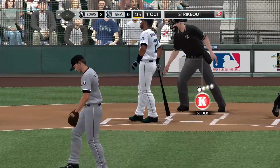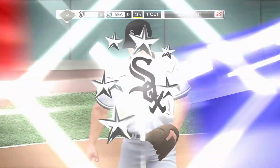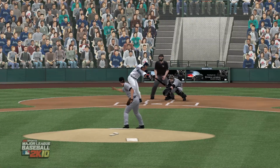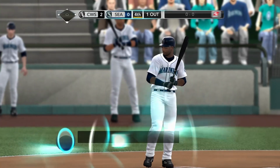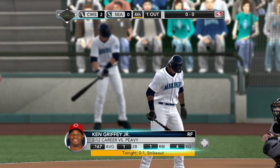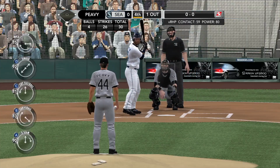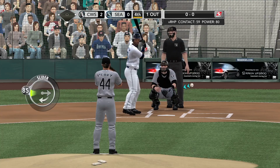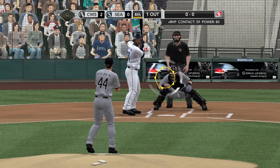Milton Bradley swinging through it, and he's gone. Well, a great job getting it 0-2. That third pitch, unhittable. Guess he figured, why waste the pitch, save the arm? He did. Nice job. And Griffey Jr. is in the box. He's not hit well in this particular matchup. He's just 167 off Jake Peavy.